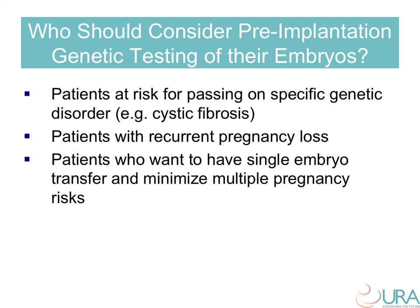Finally, for those patients who only want to transfer a single embryo, known as elective single embryo transfer, PGTA should be considered so that we can be sure that we are selecting a normal embryo. This is typically advised for patients who need or want to avoid twins for medical, personal, or safety reasons.